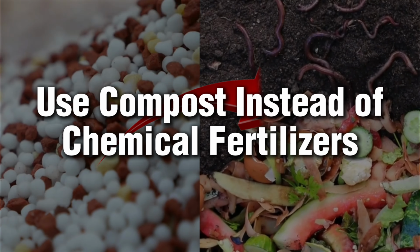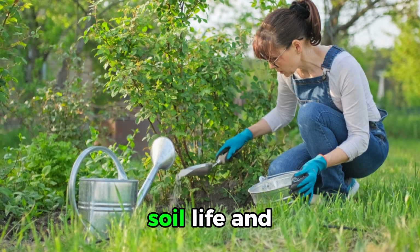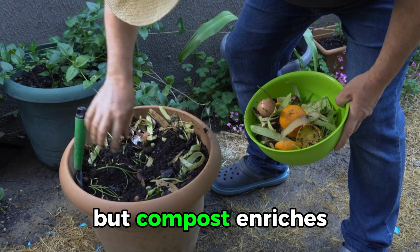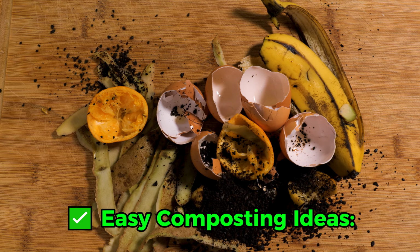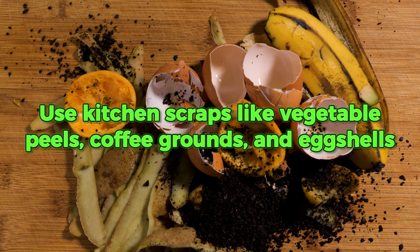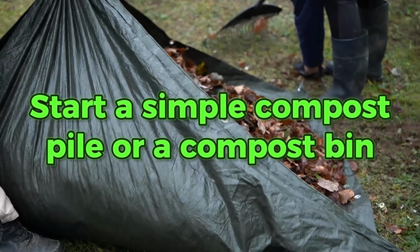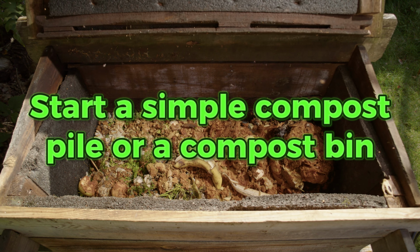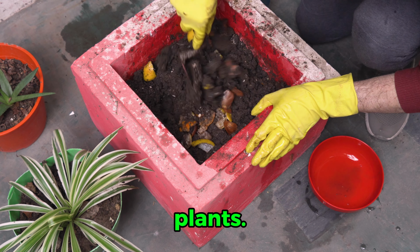Use compost instead of chemical fertilizers. Chemical fertilizers harm soil life and waterways, but compost enriches and restores. Easy composting ideas. Use kitchen scraps like vegetable peels, coffee grounds, and eggshells. Collect garden waste like leaves, stems, and clippings. Start a simple compost pile or a compost bin. Feed your soil, not just your plants.